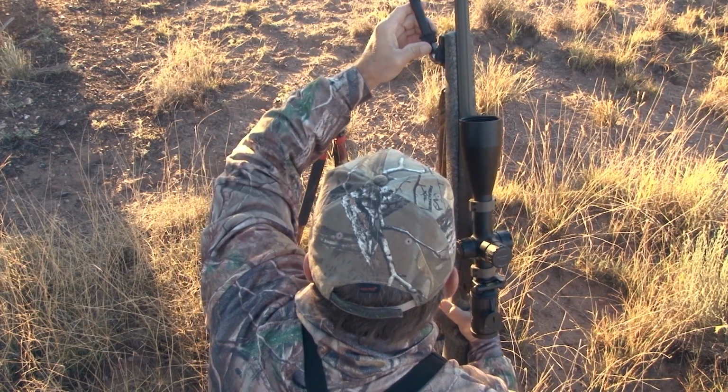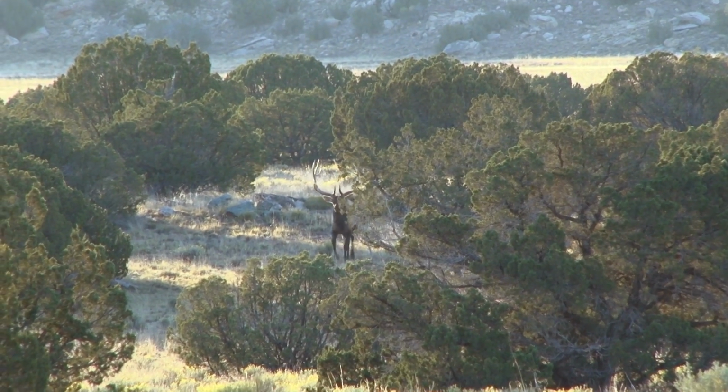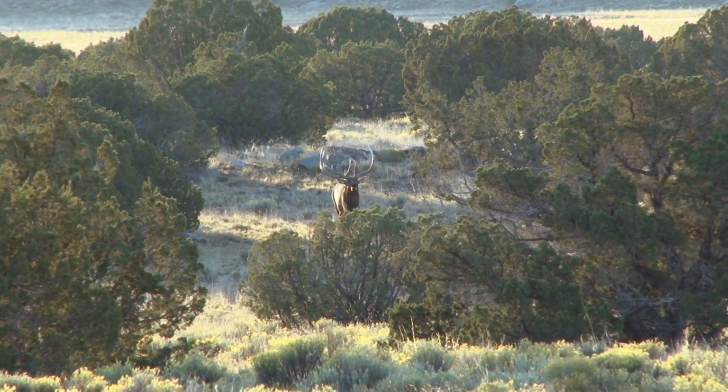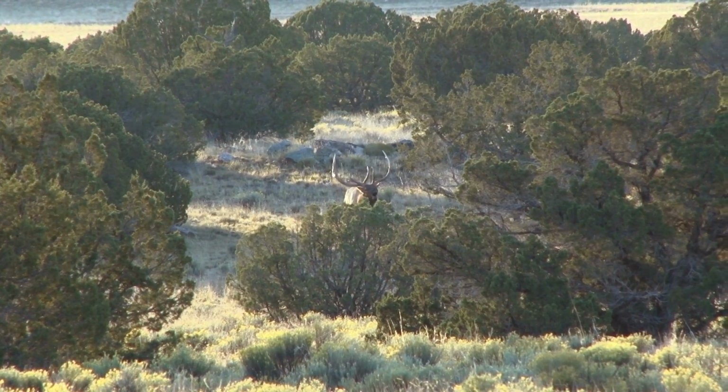That screwed up side bull. Boy, this is a big mature bull, and when he finally showed himself, that's what he was, a big mature bull. It was a very exciting morning, but we decided to let this bull go.